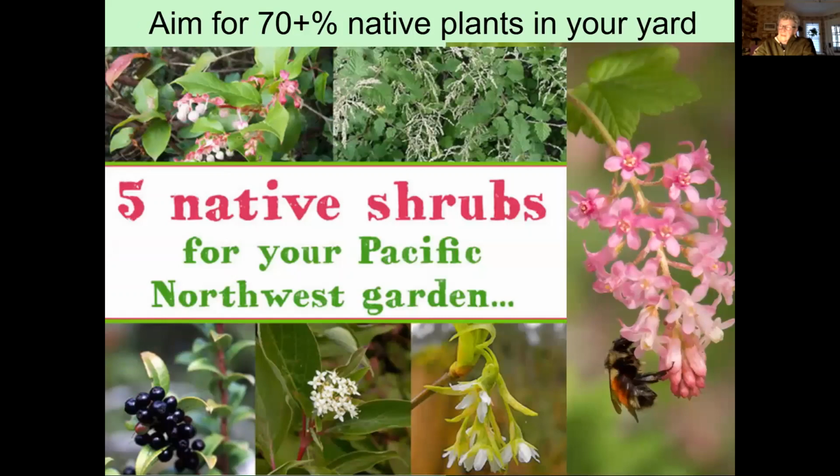So you want to aim for about 70% or more native plants in your yard. And obviously you're not going to be able to do this tomorrow, but this is kind of a lifetime goal. And so, 5 native shrubs for your Pacific Northwest garden. Make sure you write this down.